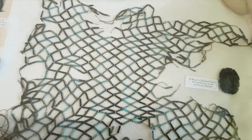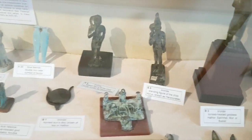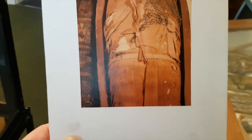Yeah, daughter of a priest. And all these amazing Egyptian figurines. This is what she looks like inside the tomb. There's the shawl, look, you can see the beaded shawl. And there it is now.